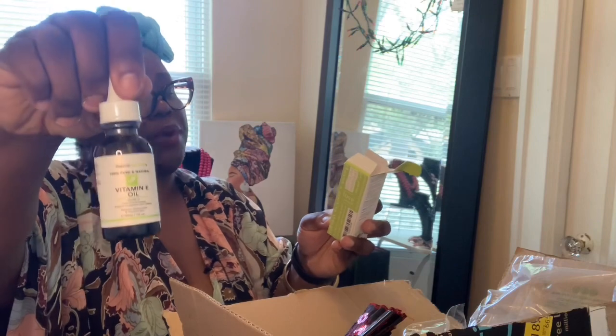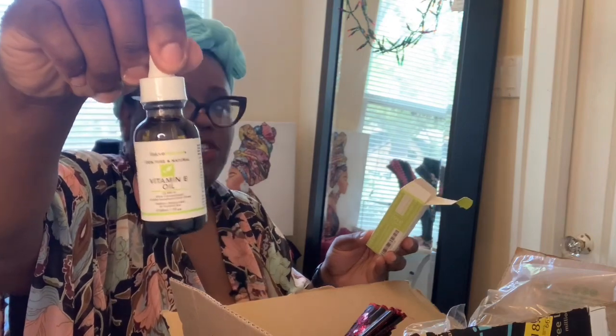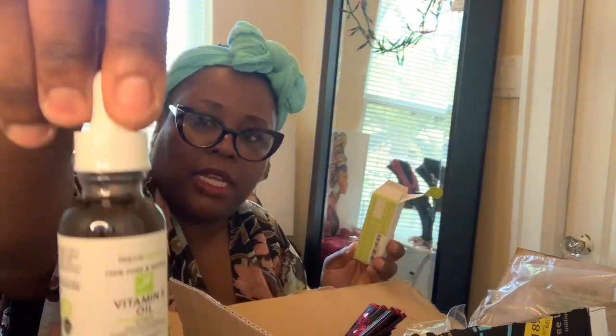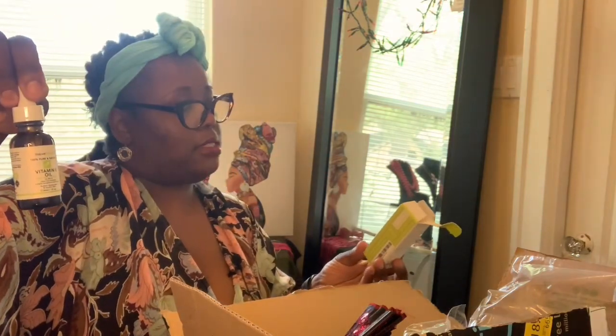This is the Rejuve Naturals brand, 100% vitamin E oil, 42,900 IUs. That's the units that they use to measure how pure this is. I just thought this was a nice brand to try out. The reviews are really good.